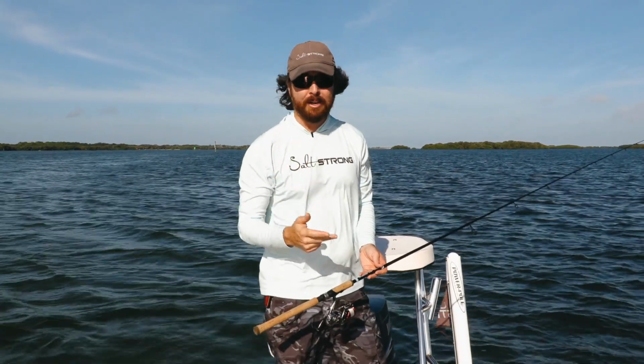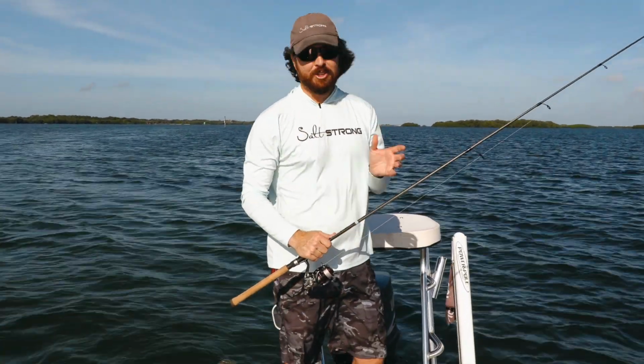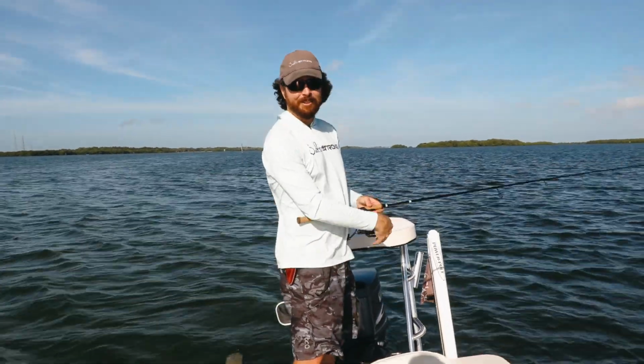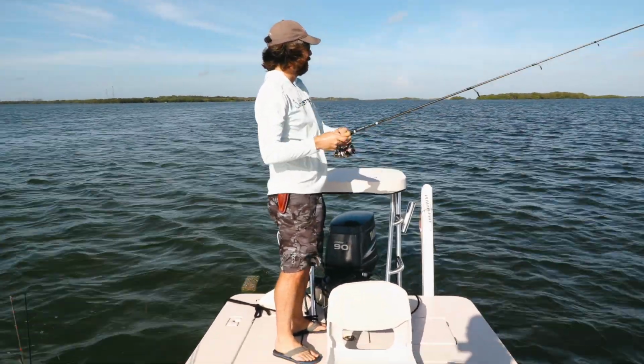Right? We have all three right here, so finding all three of those, put some chum down, eventually there's going to be some fish. So we might have to wait another 5-10 minutes, but they'll be here eventually. In the meantime, we can pick off some trout up here on the shallows.